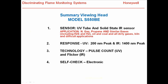So what are the different viewing heads we have? Under the 550 series, the BE series, we have a UV tube and solid state IR. This is what I would call a combination that will work on almost any fuel and any level of difficulty in discrimination. The UV tube response is around 200 nanometers. IR is at 1400. The technology we use is pulse count and flicker for IR, and self-check is electronic only, with no mechanical shutters.